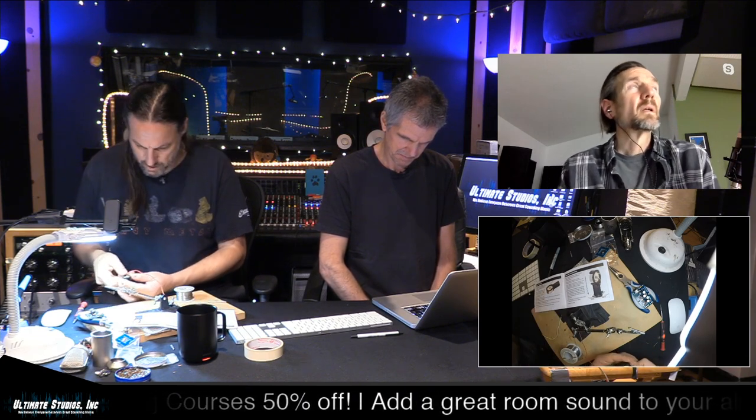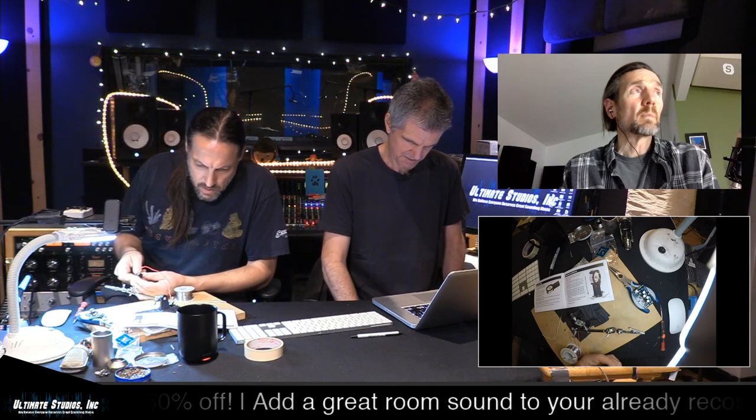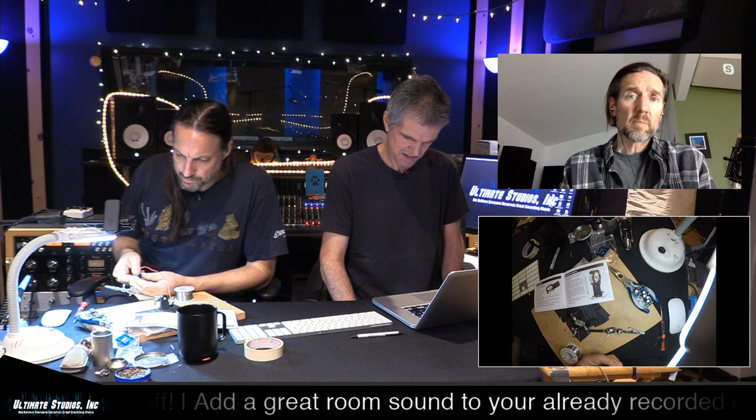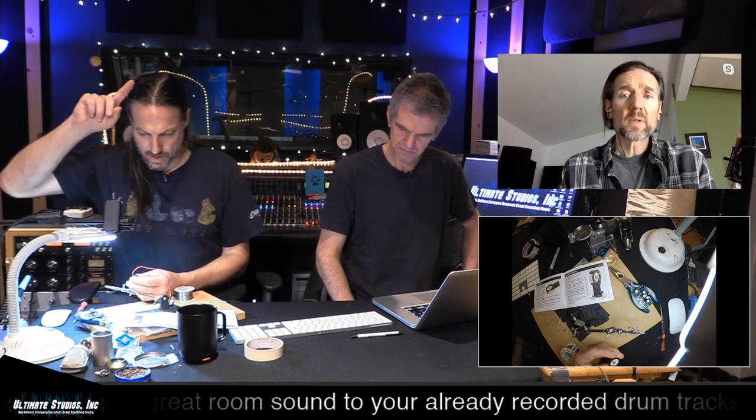So the short answer is most condenser microphones are phantom powered. There is a phantom power standard, which has not much current at all, and roughly 48 volts.